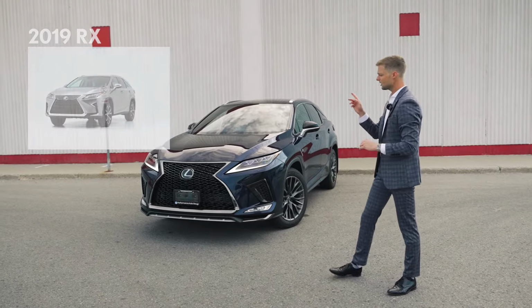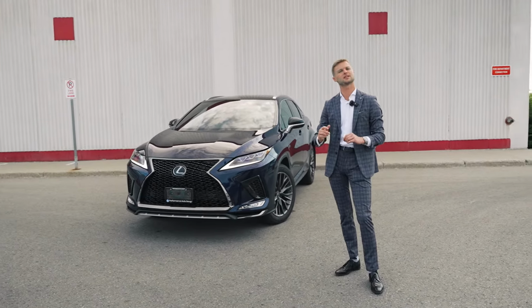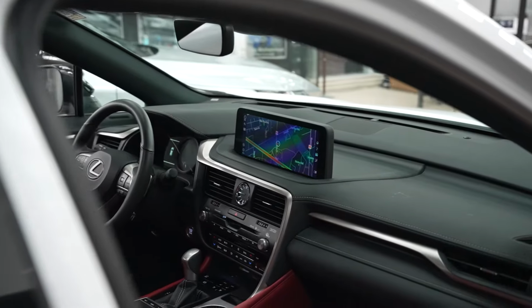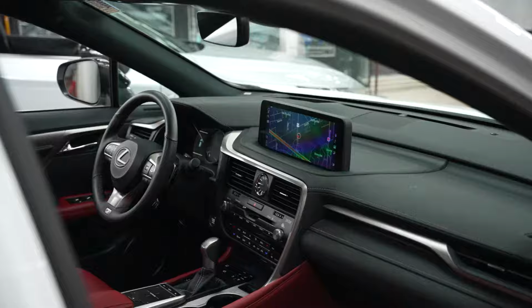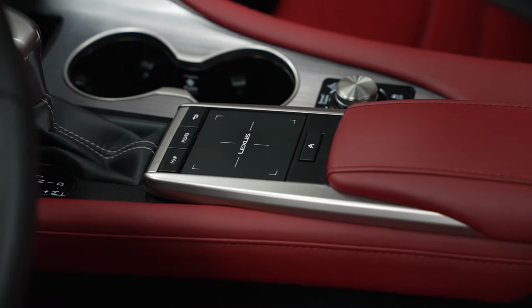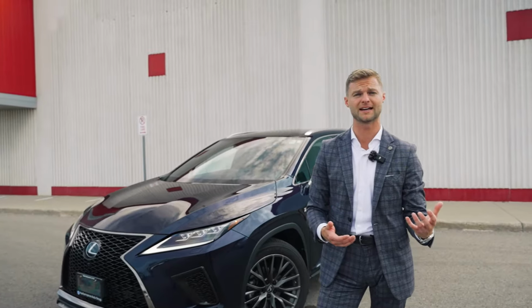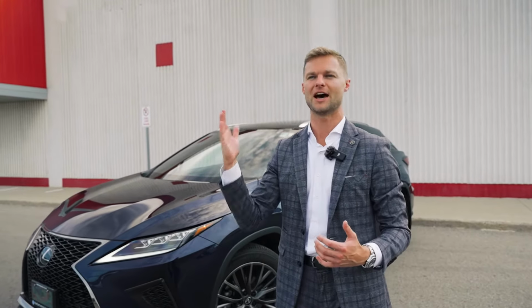But the 2020 and up got some technology upgrades. So things like the multimedia system, the remote touch interface, instead of the solid piece that you move around, is now a touchpad in those 2020 and above. And the fact that it introduced Apple CarPlay and then later Android Auto, that is one of those technologies that help future-proof it. So pay attention to that when you're looking at pre-owned RX 350s.